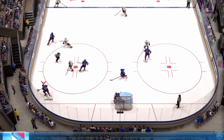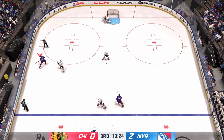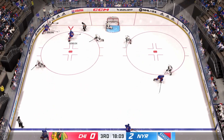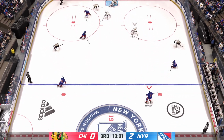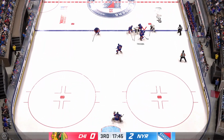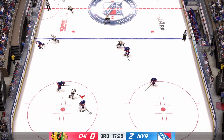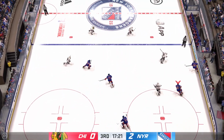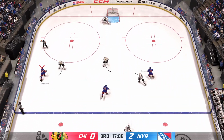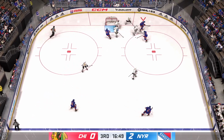New York's got it in the defensive zone. Across the line. Manages to hang on. Oh, what a save in front! The Blackhawks move the puck in the defensive zone. They go on the attack through center. New York's got the puck inside the defensive zone. Pushes it across to Sharangovich. Along the half wall with the puck. And that one's turned aside!